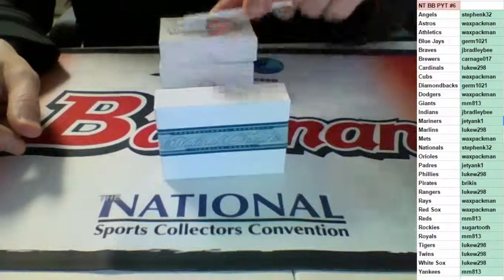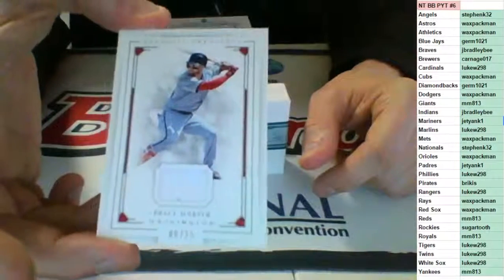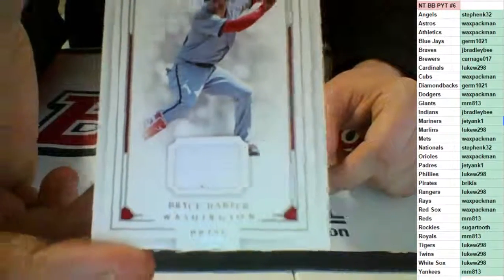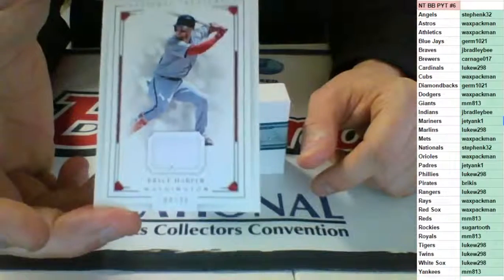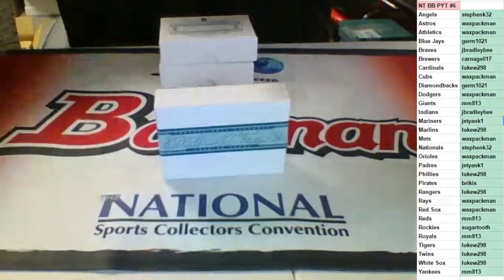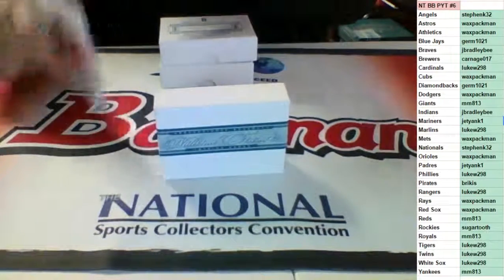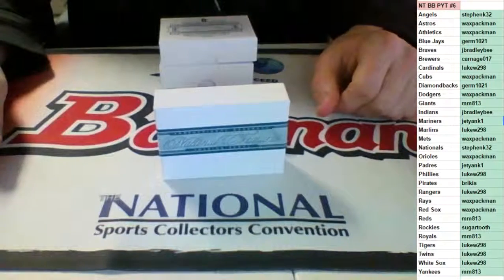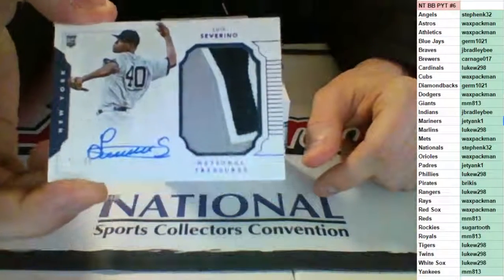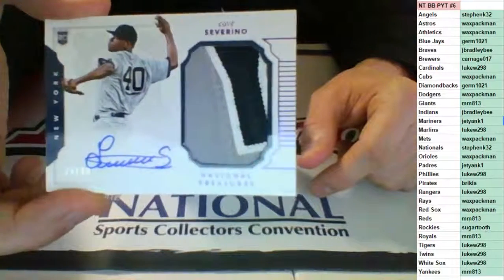Number to 25 on this jersey for the Nationals, Bryce Harper. Jersey card out of 25. Going to Steve K. Bryce Harper. 8 of 25. RPA out of 49. On card auto with a nice 3-color patch for the Yankees, Luis Severino. Severino for the Yanks going to MM.